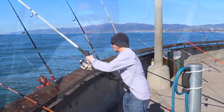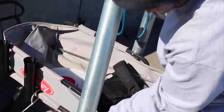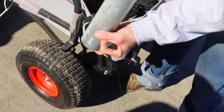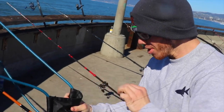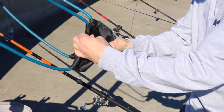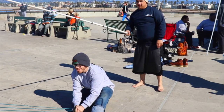Yep. So what I did with these poles, in order to attach them, I drilled holes to fit these hooks on both sides. So one person can use this. You put the weight right in the middle, and you do that. Hold on, let me get a shot from this angle. Lower. Whoa.